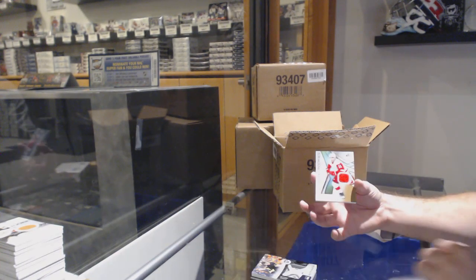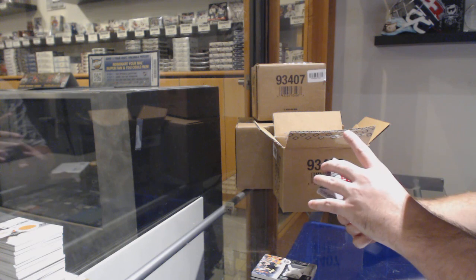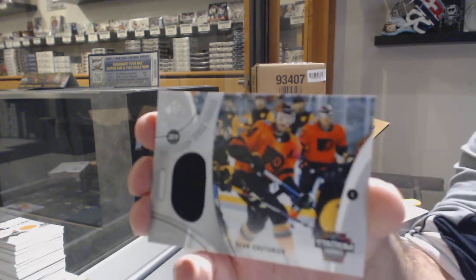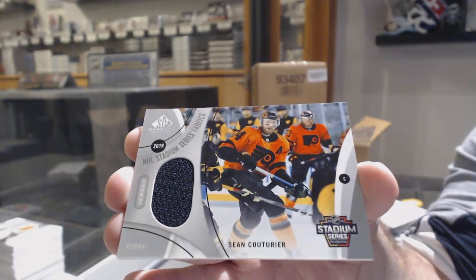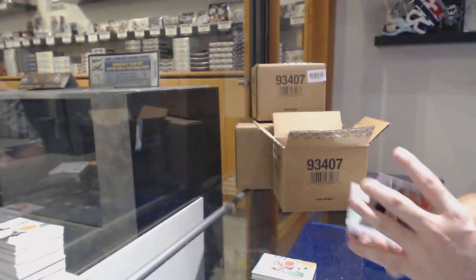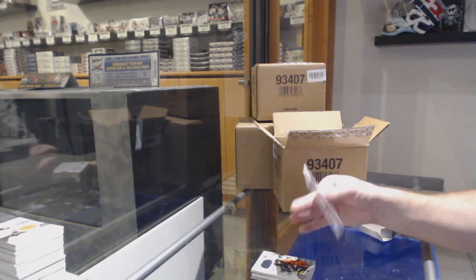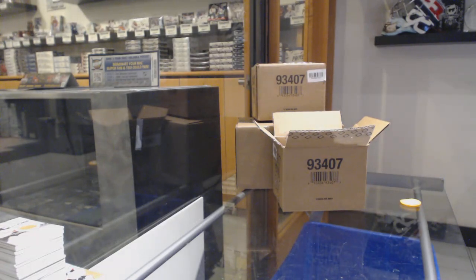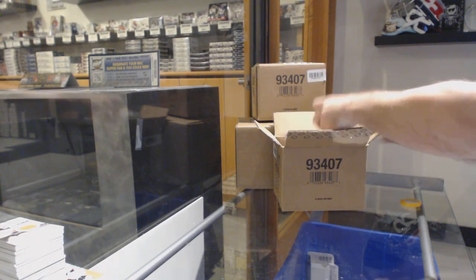We've got a rookie jersey to 5/99 of Zadina. A Stadium Series Fabrics, Sean Couturier. First one of this, I think we got. Sean Couturier, and another rookie jersey to 5/99 of Philip Myers. So first net cord, the first Stadium Series Fabrics.